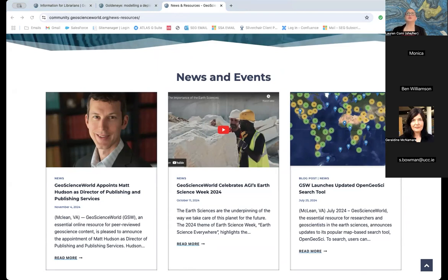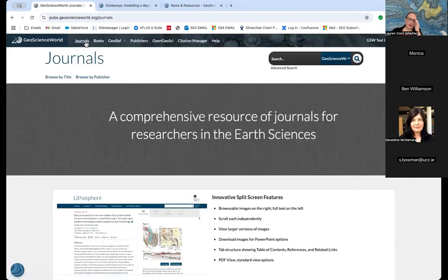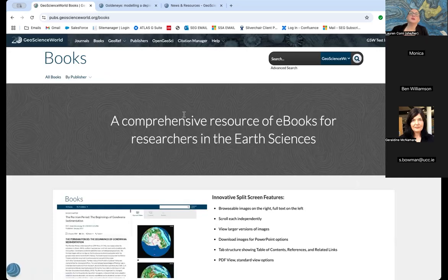We are very happy to hear from users at any time about the platform itself. We'd love to learn a little bit more. That's what I was asking about in terms of research tools. We understand the value of OpenGeoSci, but we also want to know where we can improve, whether it's content, tools, or something that you've seen elsewhere that's really great. We're always improving the platform. 2024 was called the year of the platform for us, so we've done a lot of work on it. We've done work on article pages and on our different tools.